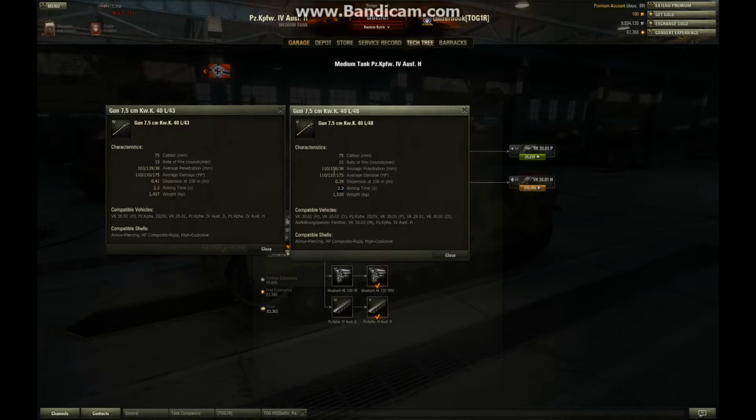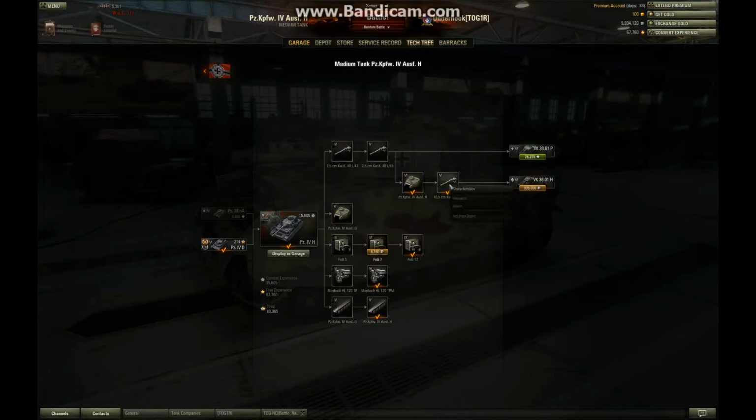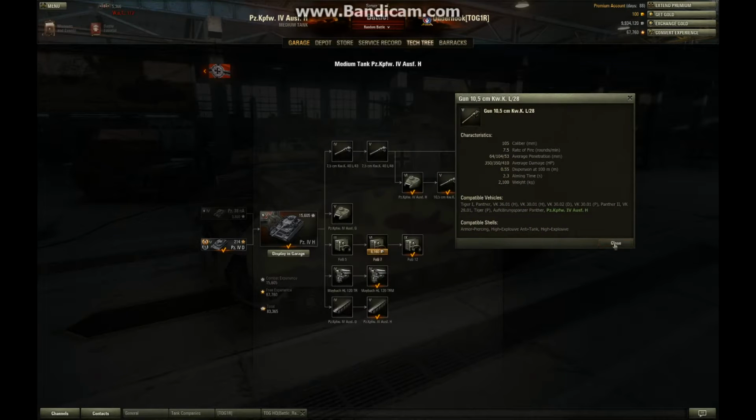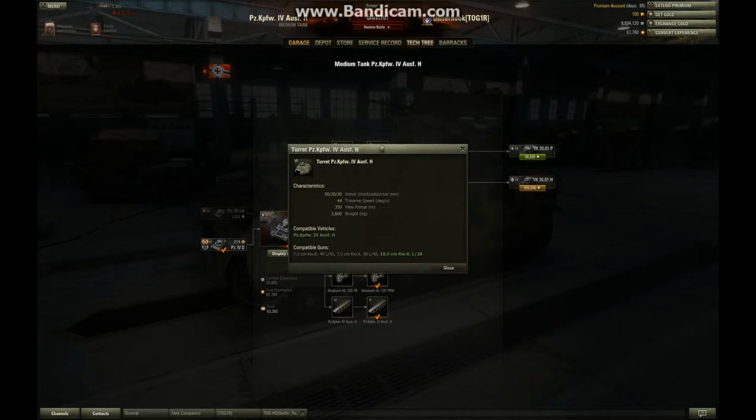It works actually okay. Surprisingly, the extra 7 mils of penetration makes a bit of a difference in this tank, and it's actually just a better tank anyway. But I believe you definitely want to go for this gun because it's just so much fun. I'm going to explain this gun in a minute and compare it with guns from a couple of other tanks, but let me just tell you about the turret.